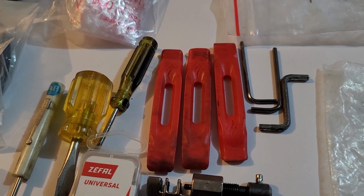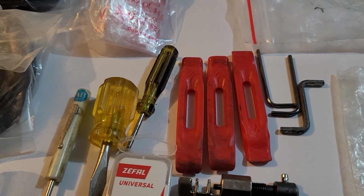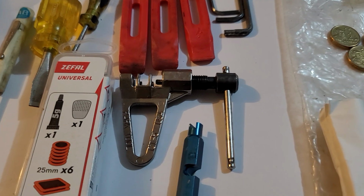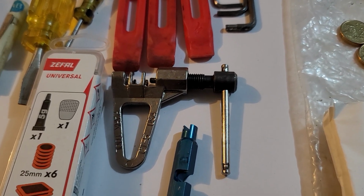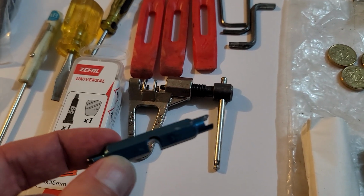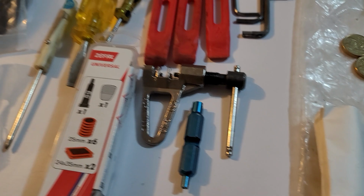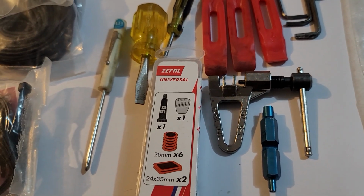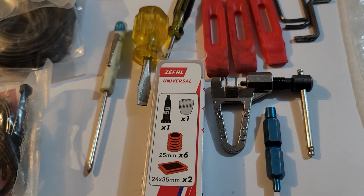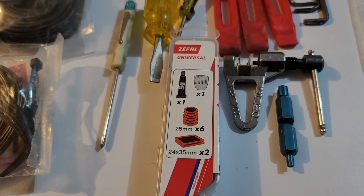Allen keys. I've got the bike levers to get the tyres off, so tyre levers, some screwdrivers in case. Got a chain breaker in case I've got to take out a link. I've got the all-important valve spanner. If you want to see a cyclist cry, when you've gone to all the trouble to change your tube and you've had to take your wheel off and you put it back on, and then when you go to pump it up the valve comes out, well, don't want to have that issue again.